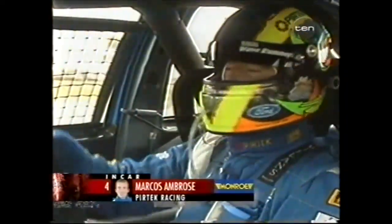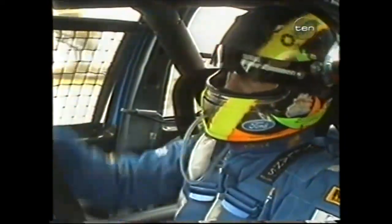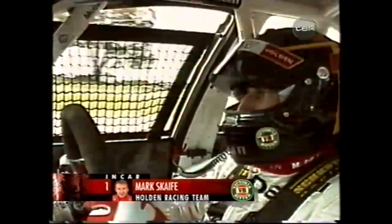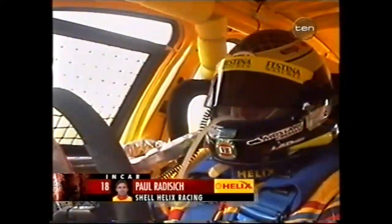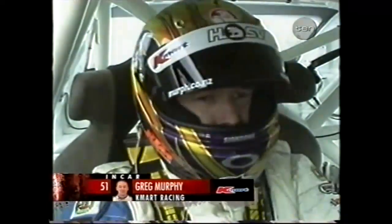So he hasn't been able to take his position on the warm-up lap as we go on board with Marcos Ambrose, one of 6 competitors carrying onboard cameras for us this weekend. Ambrose has 3 cameras on board. Here's Mark Skaife with the VV camera, the reigning champion. Mark's talking about before the race. He was just saying everyone's struggling for grip out there, just can't quite get the handling the way he wants it. Paul Radisich, Shell Helix in-car camera, pole position. Second pole position since Symmons Plains in 1999. 4 cameras on board for Greg Murphy from New Zealand, carrying the camera for Kmart.